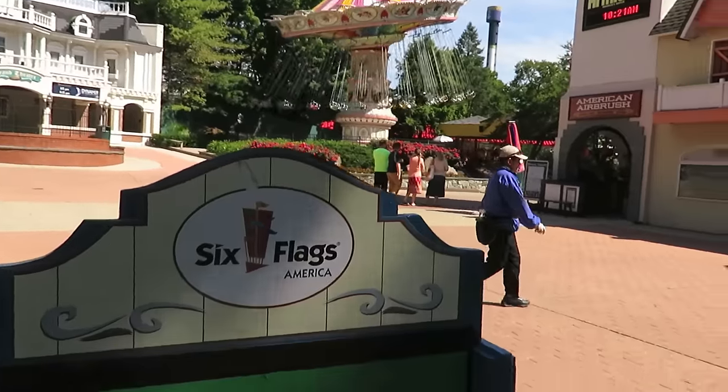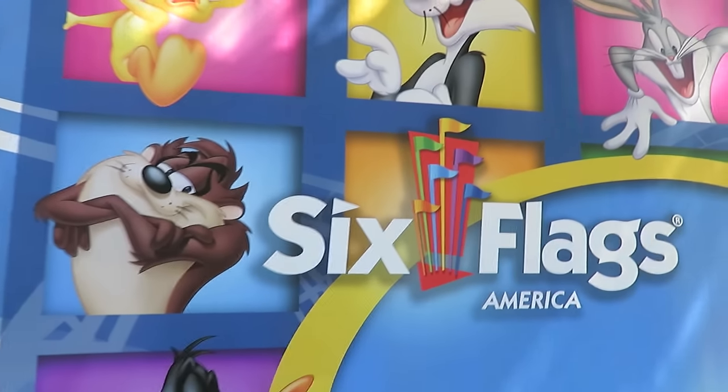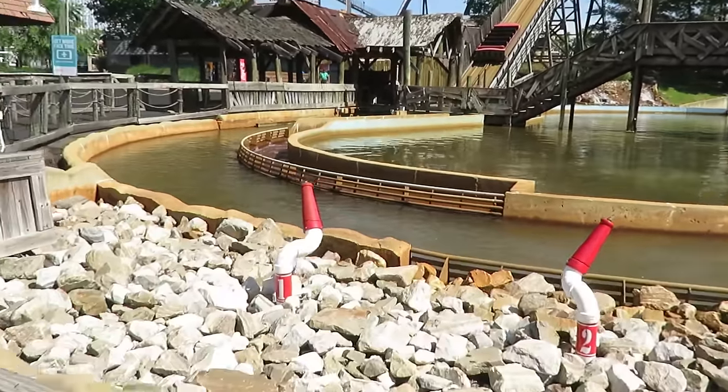Alright, so basically the water park is open, so I'll be hitting up the water park a little bit later on. It's Hurricane Harbor, but I'm just gonna do dry park stuff now, and then I'll make my way to the water park. And yeah, check it out. This is Six Flags America. Here's Shipwreck Falls.